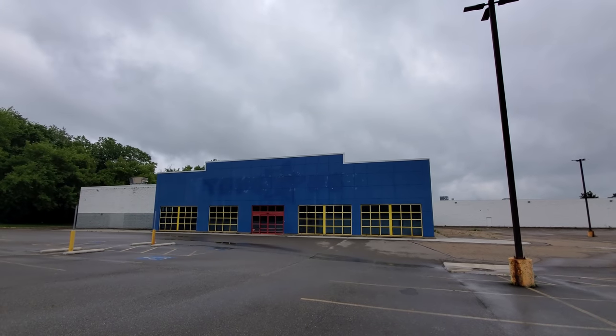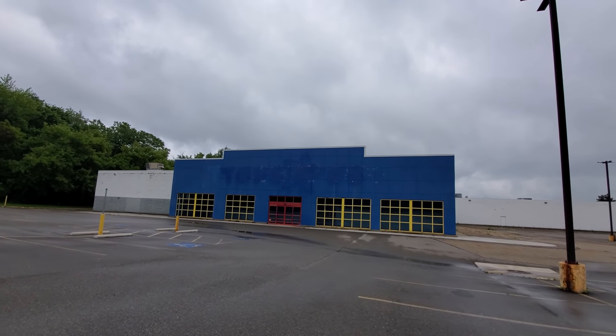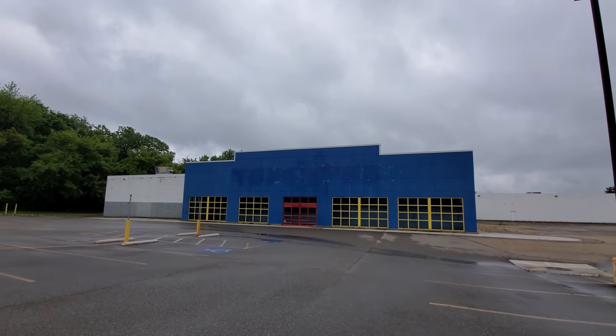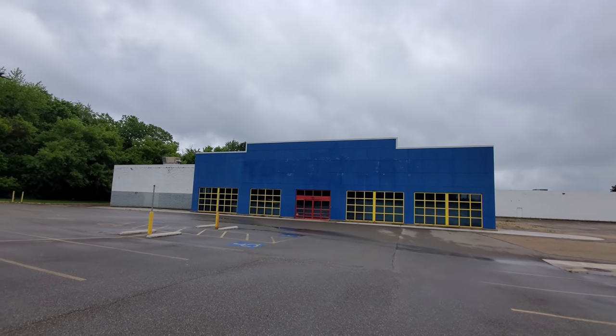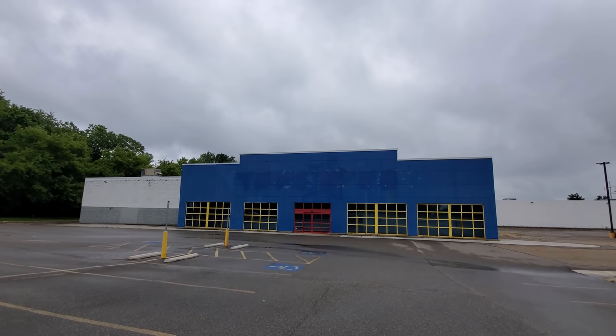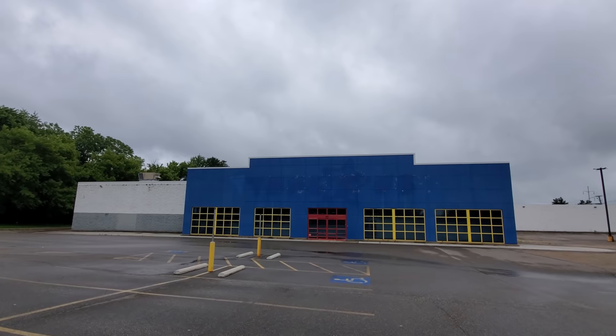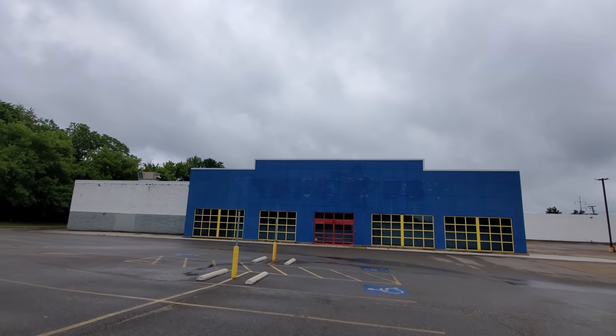And there it is, guys. Here's your Toys R Us. Even standing here looking at it right now, it's just kind of strange, you know, knowing this is somewhere that I used to shop. Plenty of Christmases coming out here and getting the kids' toys and everything. Huh. All right, Toys R Us out.